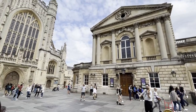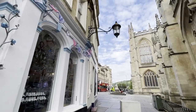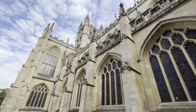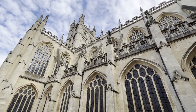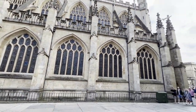Right next to the Roman baths stands Bath Abbey, which was a Benedictine monastery. The Benedictine community was dissolved as a part of the Dissolution of Monasteries program, but before the monastery there was a pagan temple there too. The abbey was founded in 7th century and the major rebuild happened in 12th and 16th centuries.